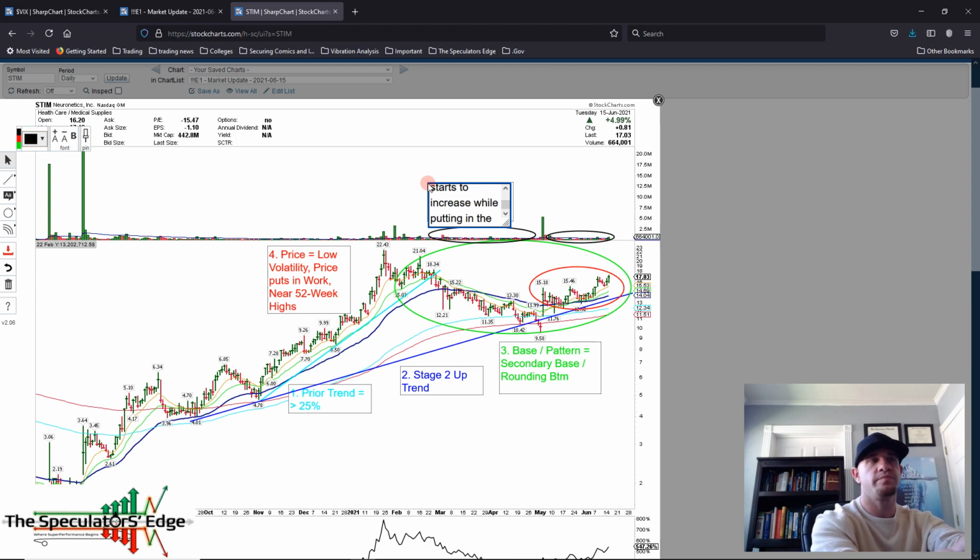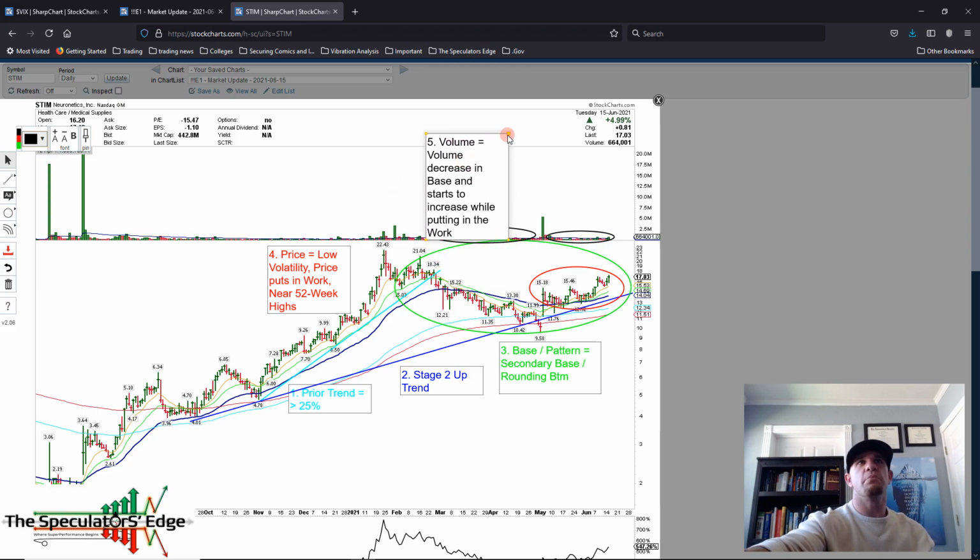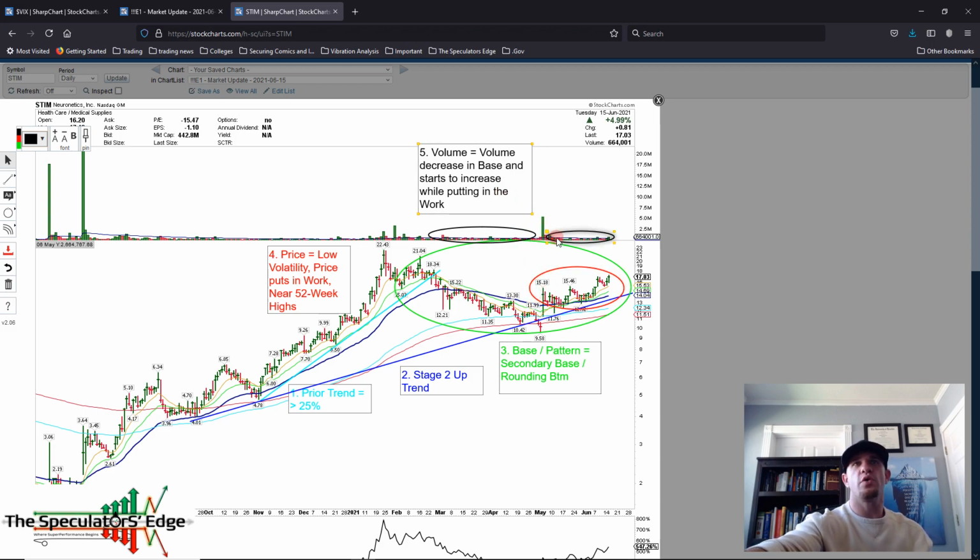That's what we want to see. We want to see this demand. We want to see demand, okay? And that's what we get as this stock is putting in its work. It's showing you demand, okay? There is demand. There's actually pretty heavy demand. And so anyway, that's what you want to see, because institutions are buying this stock. They're pushing it up, okay?